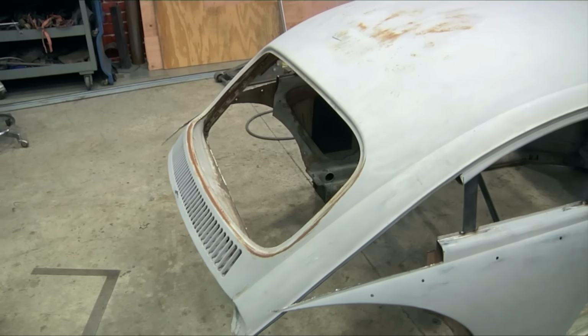My opinion is the smaller the glass, the better. What that does is gives you more paint area. It looks like a larger sheet metal shape. And that's the trick.